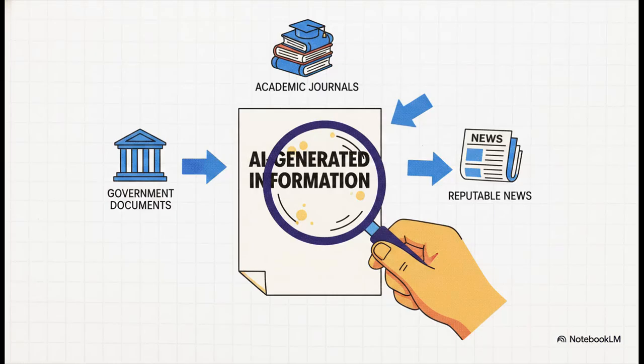So what's the bottom line here? It's simple. You have to be the verifier. You are the fact checker. Whether you're trying to cross-reference a technical fact for work or just a fun fact for a night out, your job is to take what the AI gave you and check it against real, reliable sources.